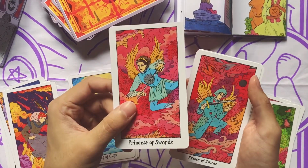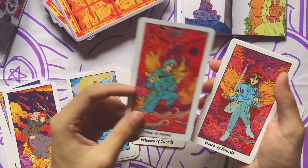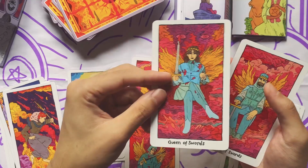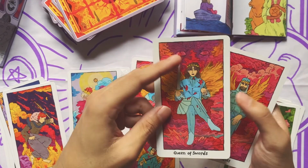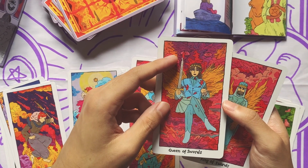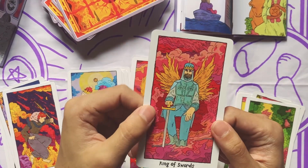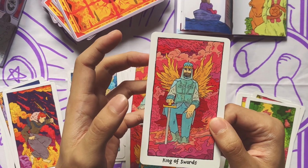The Princess of Swords, they do have the same determined face, but they look a little different. The Queen of Swords also has blood on her, and those eyes behind. Wow, I just noticed them. That kind of shocked me a little. And the King of Swords, and now the eyes are on his chest.